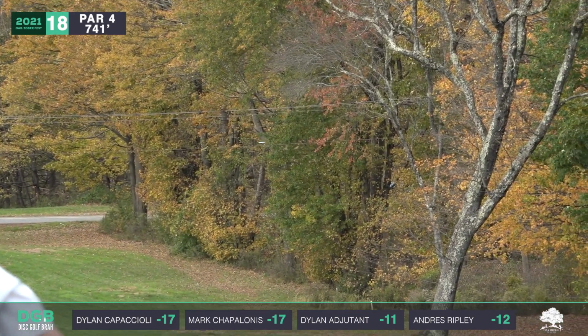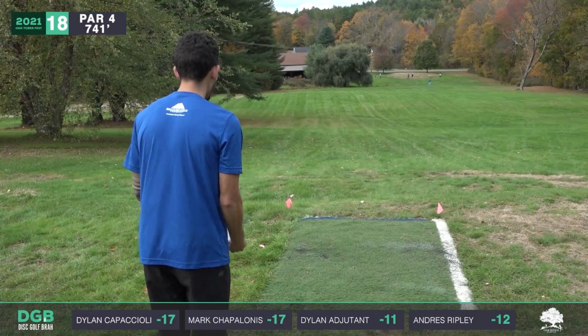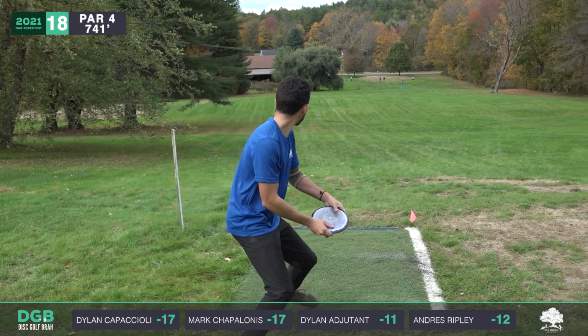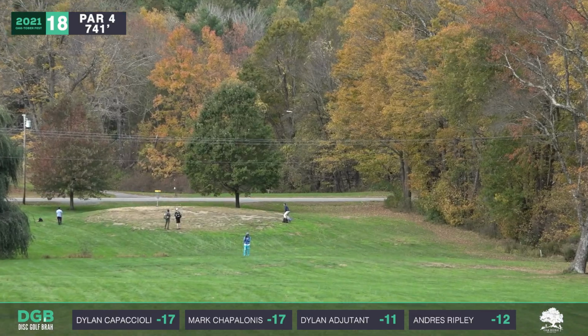Oh, come on. Get out of that. Yes, Marky puts an absolute gem up. That was excellent. Out of bounds on that right-hand side. They were begging for it to come back, and it did.